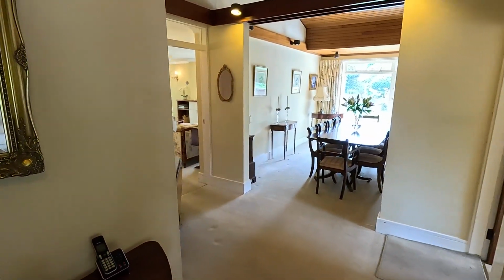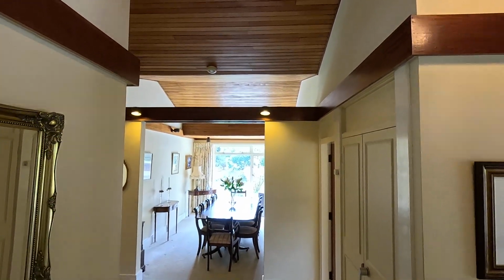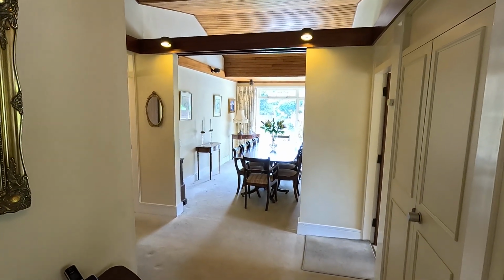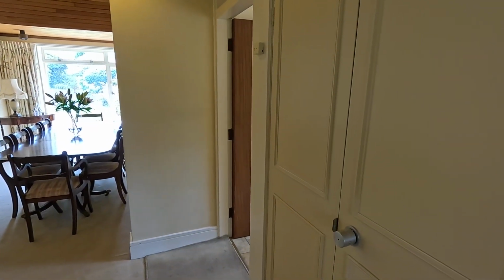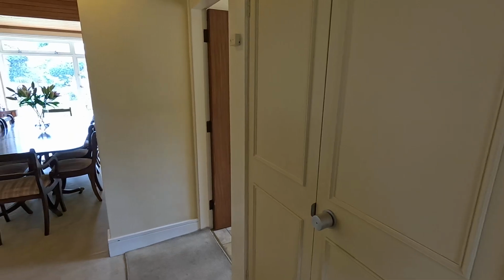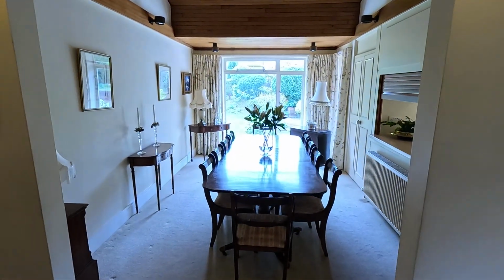So coming across the hallway, as I say, we've got that incredible vaulted ceiling here. Large open archway which leads through into that beautiful dining room. What's also worthwhile pointing out is this property is jam-packed full of storage cupboards. So here's the first of them, and we've got a double fronted storage cupboard just there. But let's start in the dining room.